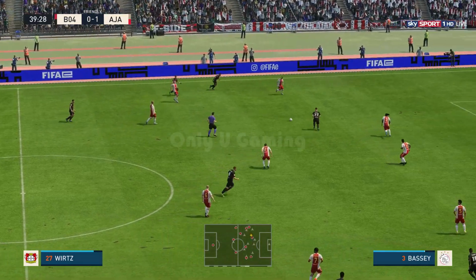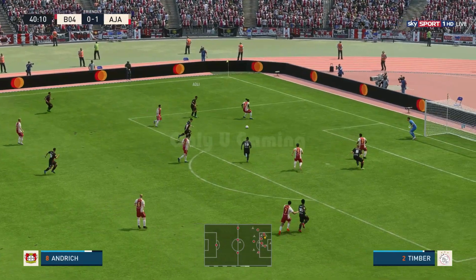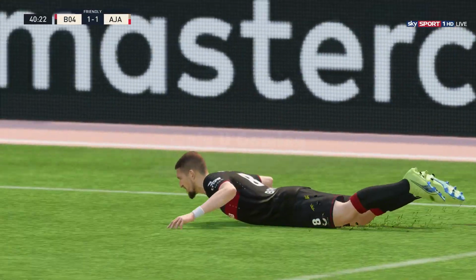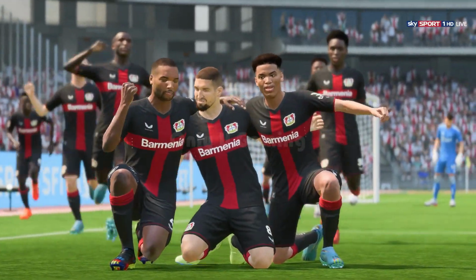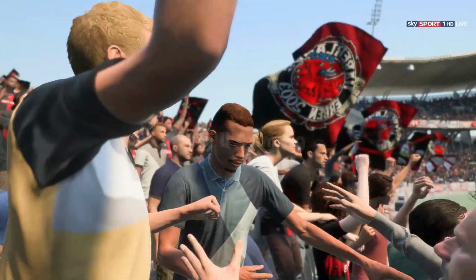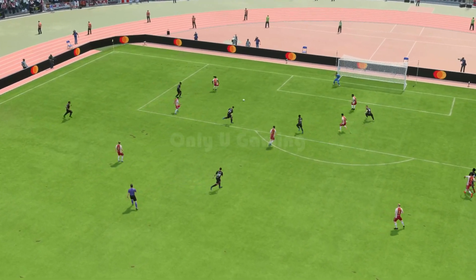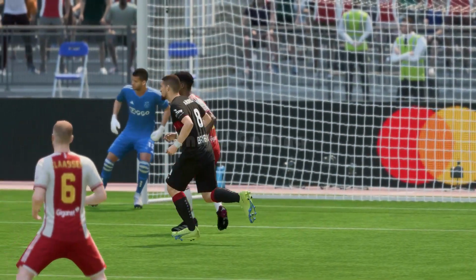Well, when you sit off like this, you invite pressure. Wonderfully weighted pass. And it goes! The leveller! Thrilling stuff here. Well, here's the replay, and he shows great awareness to play this through ball. And it makes the striker's job so easy. All he has to do is make the right connection. It's a lovely goal.